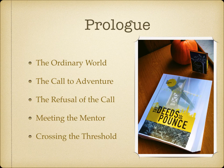So we'll start off with our prologue, which begins with the conception of whatever story, whatever idea you have. Writers, their ordinary world is coming up with things to write. We've got great imaginations. We're always thinking about something. We always have a new idea. So that's the first step, is getting that idea and picking that idea and sticking with it.